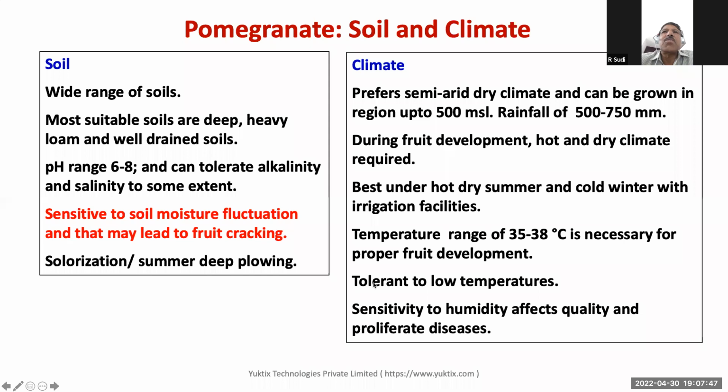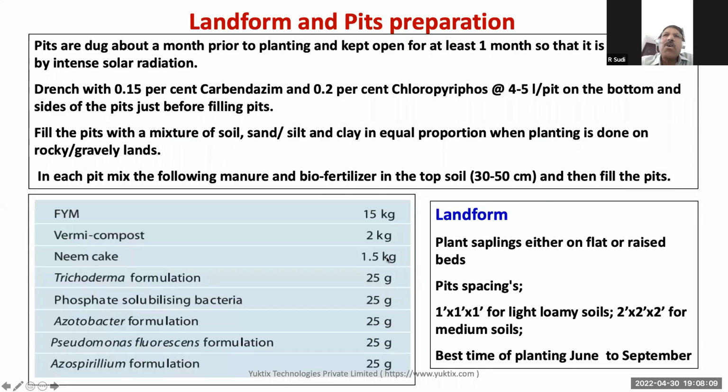Temperature range: it can take up to 35 to 38 degrees Celsius, which is necessary for proper fruit development. It can tolerate low temperatures but is sensitive to humidity, which affects the crop quality as well as the proliferation of diseases, some fungal and virus diseases. Landform, particularly, can be either a flat bed or a raised bed system.